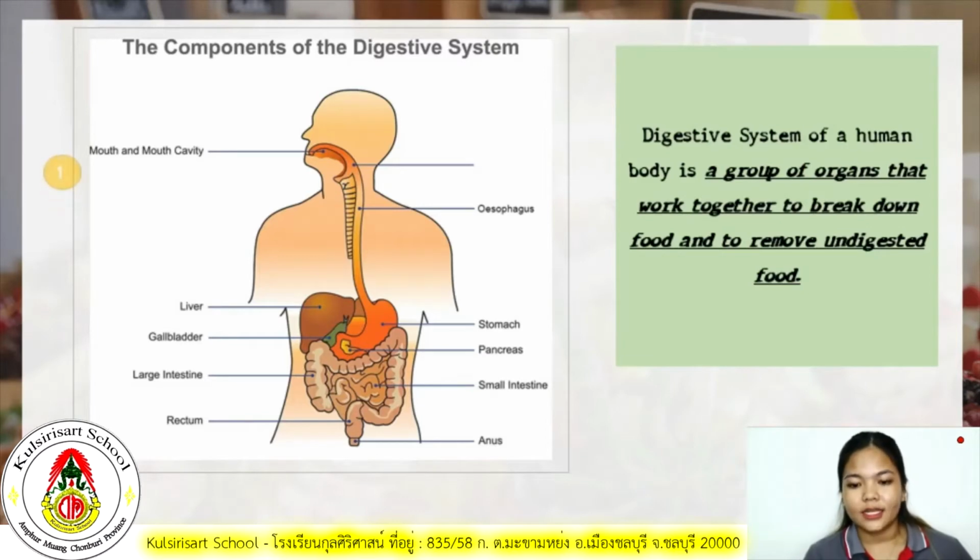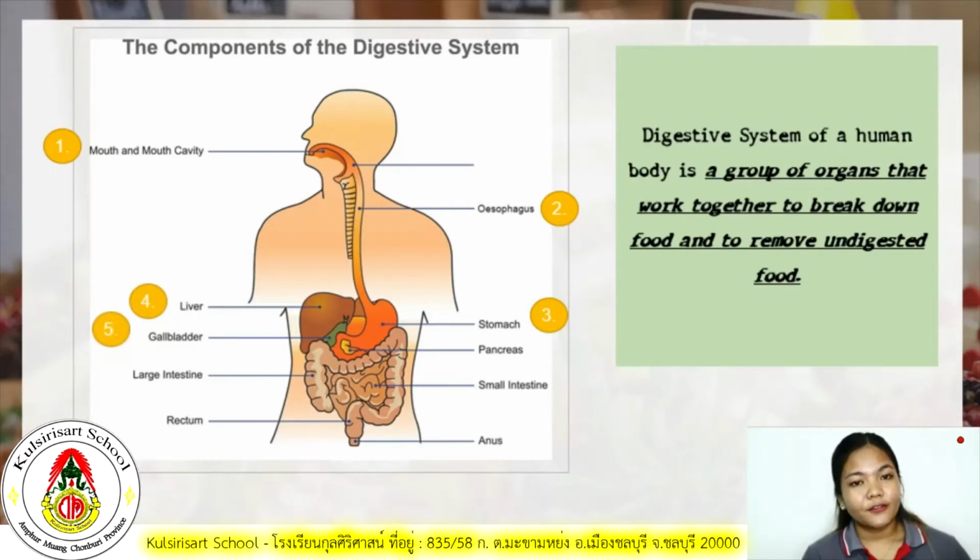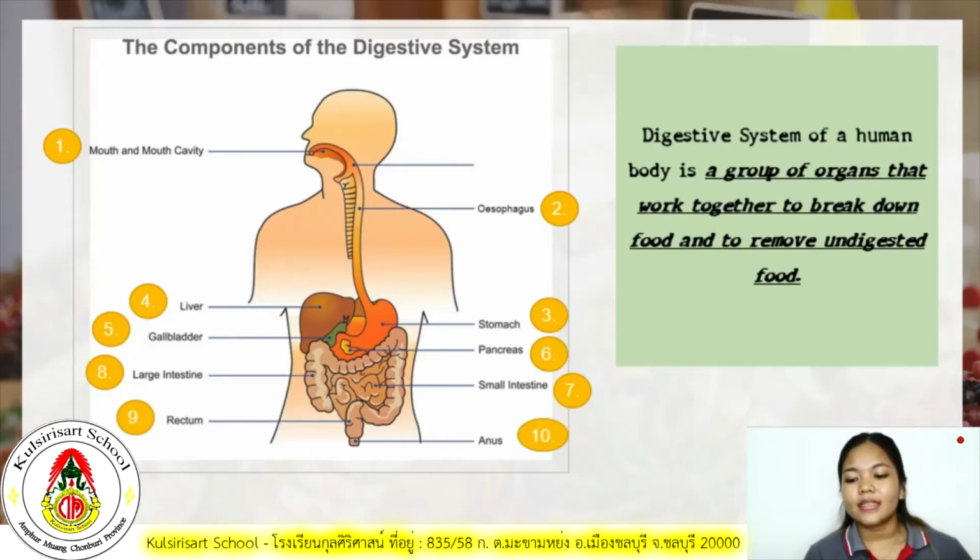Okay, now let's proceed. We have there the first part, which is the mouth. The second part is the esophagus. The third organ is the stomach. The fourth organ is the liver. The fifth one is the gallbladder. The sixth one is the pancreas. The seventh one is the small intestine. The eighth one is the large intestine. The ninth one is the rectum. And the last organ in the digestive system is the anus. Okay, now let's discuss them one by one.